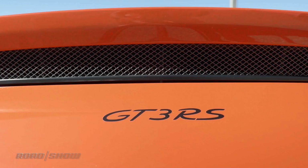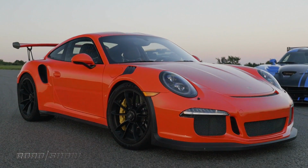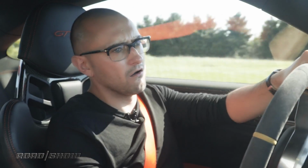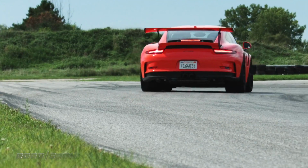GT3 RS isn't just fun, it's an absolute joy. It's a beast, it's a weapon. On the road, yeah, it might be a bit noisy, but man, on the track, I just want to stay in it. I want to stay in it and drive around all day, but I'll get told off by the producers. So I've got to go in now and drive something else. What a shame.